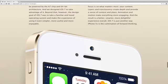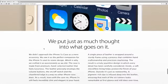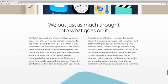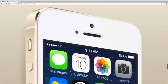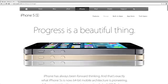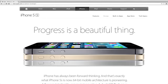I mean, it looks beautiful, it looks so beautiful, this color. I like how they think about design a lot. Apple really do care. You can see that they care about design. And of course they get inspirations from other companies. So the first thing here, Apple A7. Okay, so they have this new kind of chipset or processor inside of it.